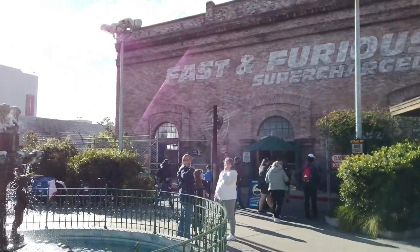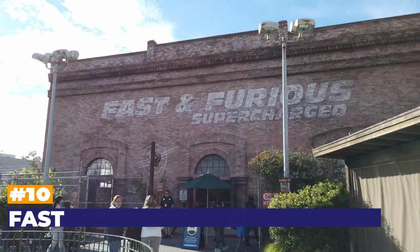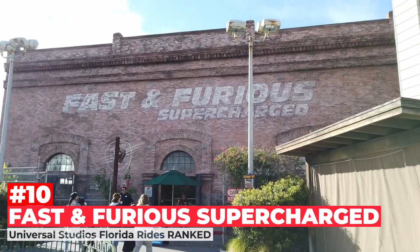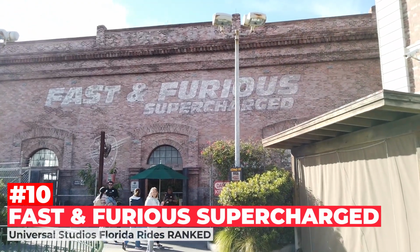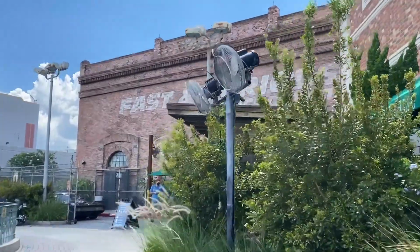Next up on our list is an attraction so bold, so daring, so exciting, that the people you survive this adventure with, you could call them family. Of course, I am talking about none other than Fast and the Furious Supercharged, an attraction that so many of you hate. And I get it. This is not the best attraction.